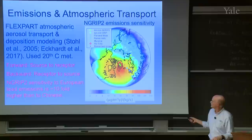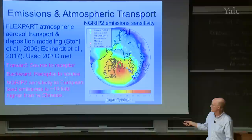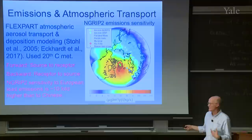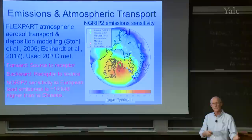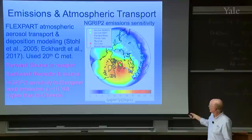This is the ice core sitting right here in the circle. And this is where we model the emissions coming from down in here. And this is using this in backward mode, so this is the receptor to source. And what we found was that NGRIP2, the ice core site, was about 10 times more sensitive to European emissions than it is to Chinese emissions. So it is possible that you're getting Chinese emissions, but they would have to be extremely large to overwhelm the Greenland signal. Right? So you can see China over here, they're very small numbers, and we're bigger numbers in here.